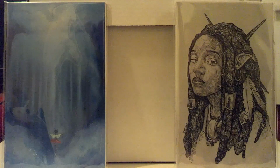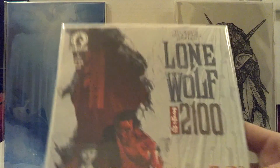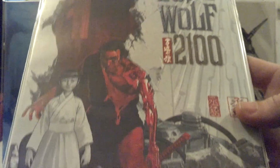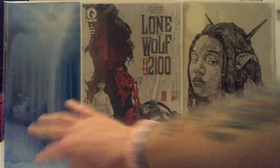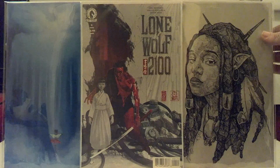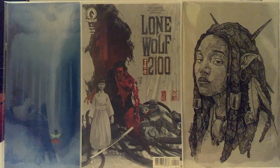And then I've got a couple different things we'll do. I've got 4 books that ended this week, and the first one we'll show is Lone Wolf and Cub 2100. It's a cool cover. This has been a really cool series. Great artwork. It made me want to get the earlier stuff. We got the prestige format books that Frank Miller did a lot of the covers for. I'm starting to get a couple of those.